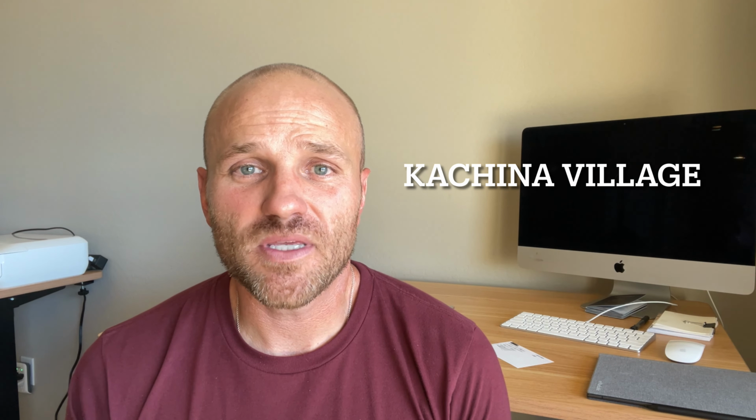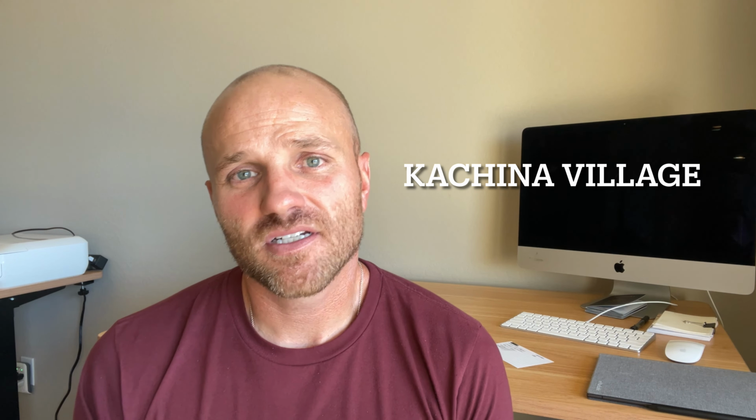Okay, number 6 on the list is Kachina Village. So we're going to head a little bit out of the Flagstaff city limits, still considered Flagstaff. We're going to head south on I-17, and we're going to head out to Kachina Village. So Kachina Village, if you're heading south, is going to be on the right-hand side of the highway. So you're going to go right there. You'll see the park, and it's really a mix of homes in that area.